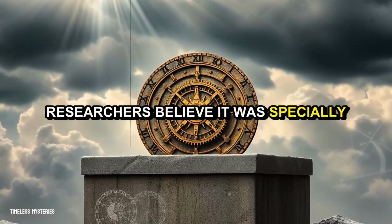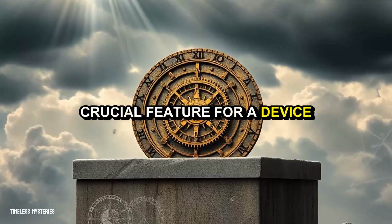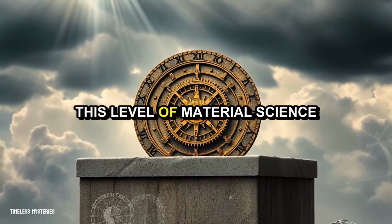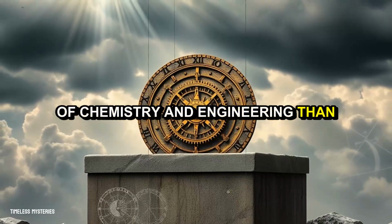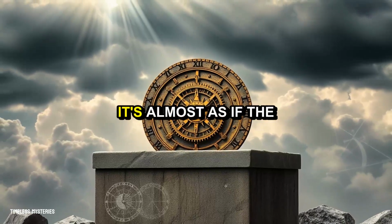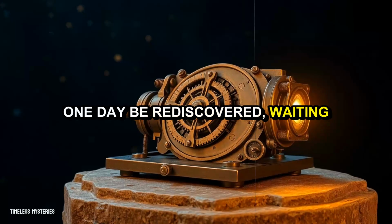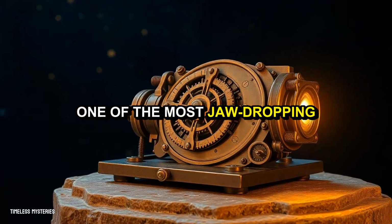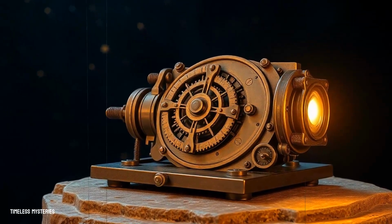Researchers believe it was specially formulated to resist corrosion, a crucial feature for a device that spent centuries submerged in seawater. This level of material science hints at a deeper understanding of chemistry and engineering than we often attribute to the ancient world. It's almost as if the creators knew their work would one day be rediscovered, waiting to astonish future generations.